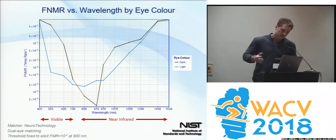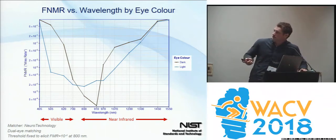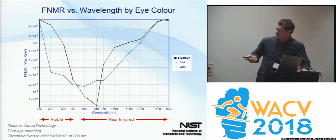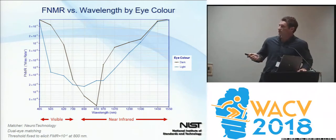This is typical for a lot of the most accurate matchers that we tested, where brown eyes seem to perform better in that traditional near IR range, at least between 800 and 910 nanometers, whereas lighter color eyes match better at visible wavelengths, although the overall minimum for both looks like it might be somewhere in the near IR, but not necessarily in exactly the same place for both eye colors.